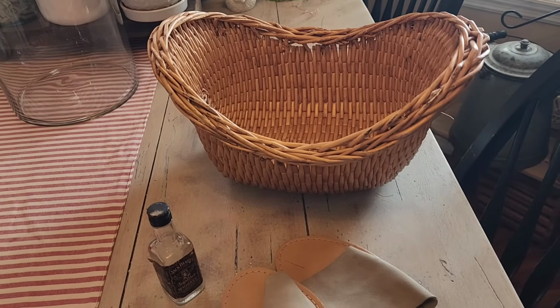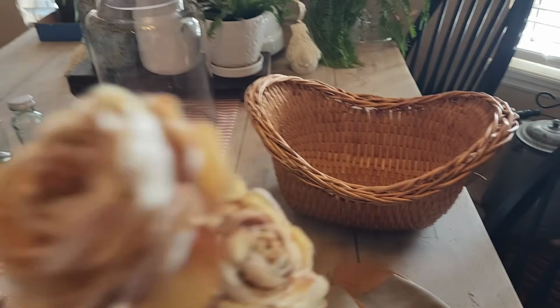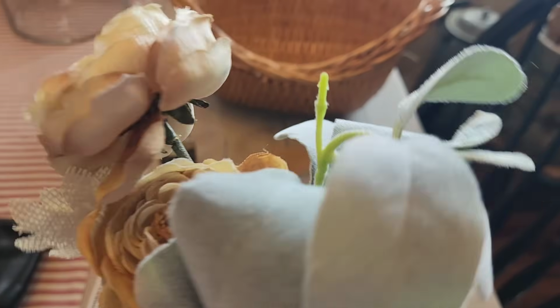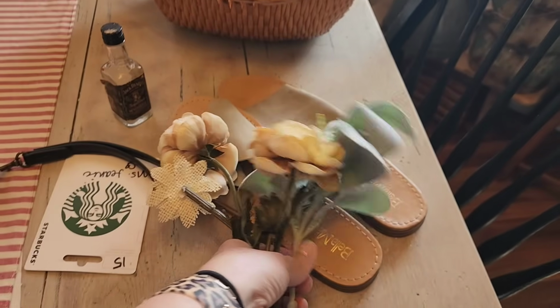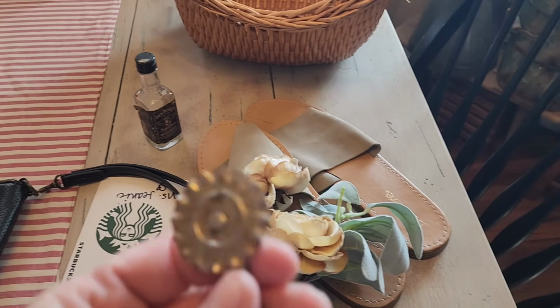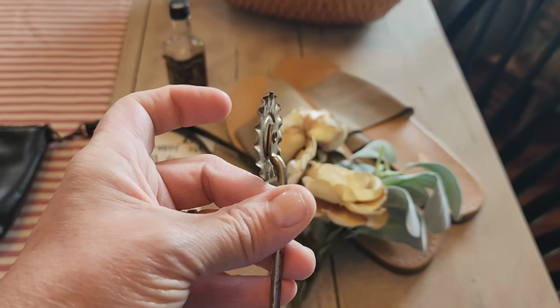And I found these sweet little vintage looking roses. These two vintage looking roses. And this, and I think she charged me 25 cents for that. And I found another pie crimper, and it was $1.